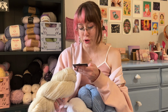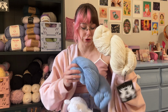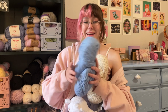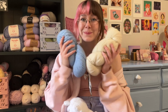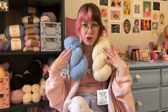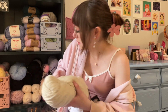It's called Wow because it's a worsted one-ply wool yarn. I got it in the undyed color, just the true undyed yarn. And then this is the sky color because I want to do some sky and cloud design maybe with this. These are really, really soft. And all their yarn comes in these ginormous hanks. It's so much yarn. Literally love. We'll pop these back here.